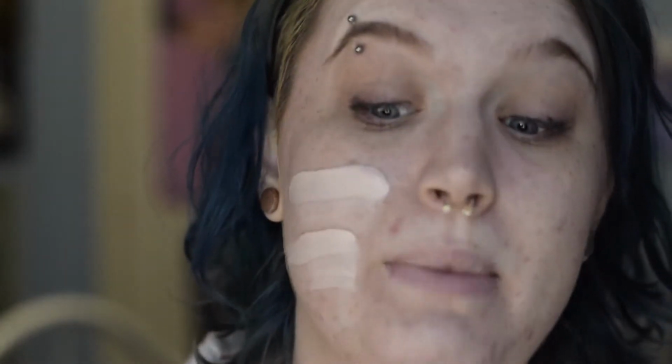Alright, now it is time to go into the foundation. This is in shade 50.5 it looks like. It doesn't seem to have a name. Alright, and of course the doe foot applicator, we all know about this. Oh god, that is pink. Wow. Okay.